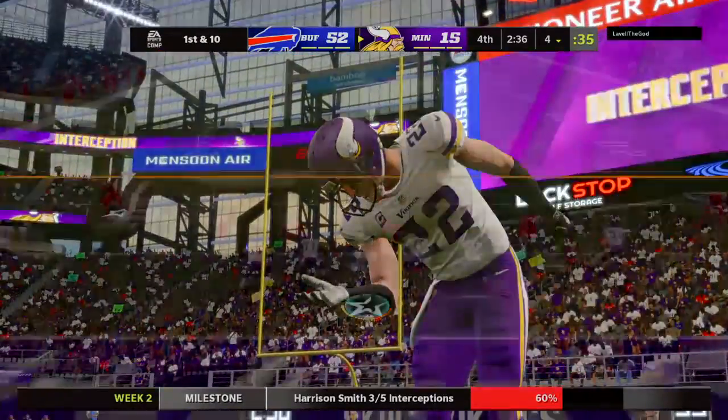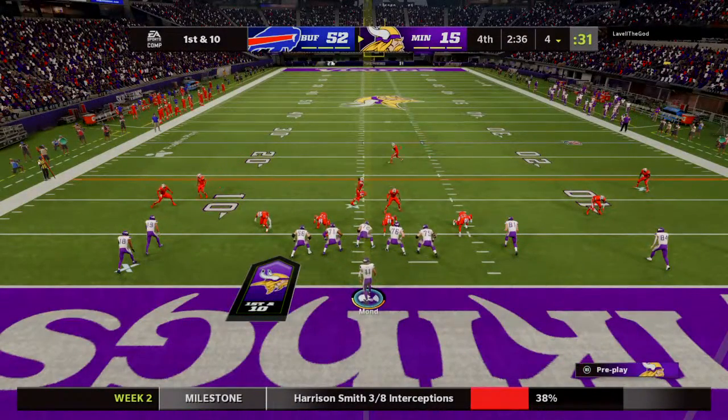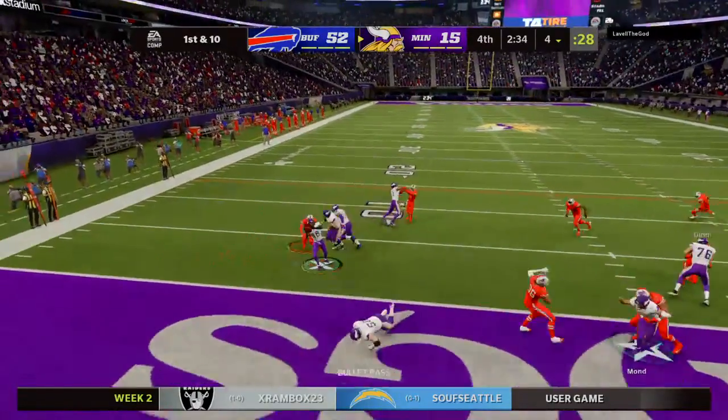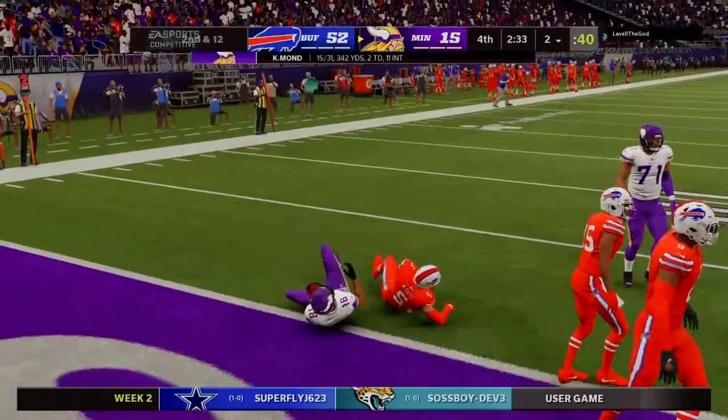Those INTs all sting, but you throw one in the red zone, I think especially as a rookie, maybe it stings a little bit more. I think what you're saying is they don't all count the same, do they? Right? Interceptions in the red zone that you've given up points now. Those are precious, so you have to learn from those and in a hurry.